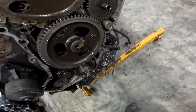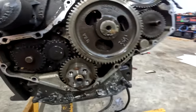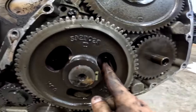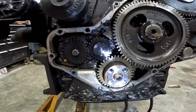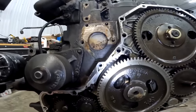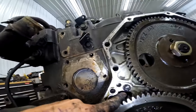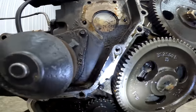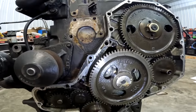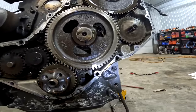Oh yeah, that's bad. So the cam is definitely busted in half, and these are the keepers here. Not really doing a whole lot of keeping anymore. Now, as far as the dowel pin goes, I don't see a dowel in there anymore. No, there's definitely not a dowel in there anymore. Did it rattle through? I don't know yet. Let's just keep pulling apart. Let's pull what's left of this camshaft out of there and see what's happening.